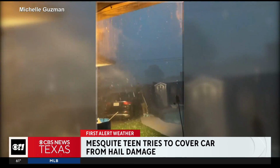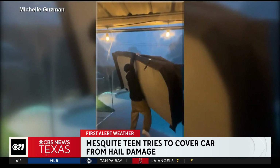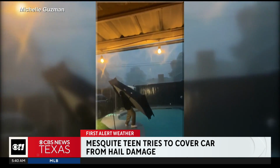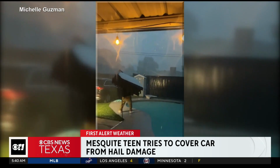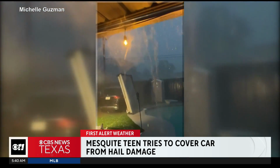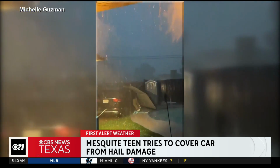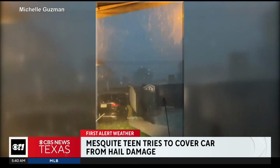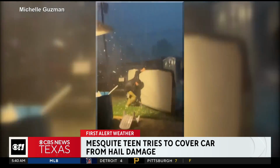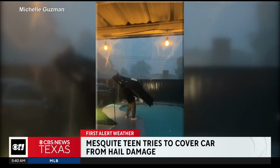But this Mesquite teen was a little too late to cover his car whenever golf ball-sized hail was falling in the area. He was attempting to put on what looks like a hot tub cover over his car before the major wind blew him to the ground, and then he started running back to the house, hopefully getting cover from all that hail. Don't walk outside in hail, guys. And I just realized he's right next to the pool, too. Look, he's fine, but that's Oof, no, don't do too close.